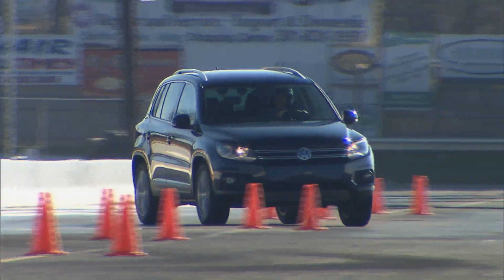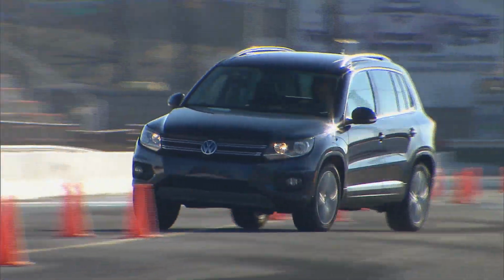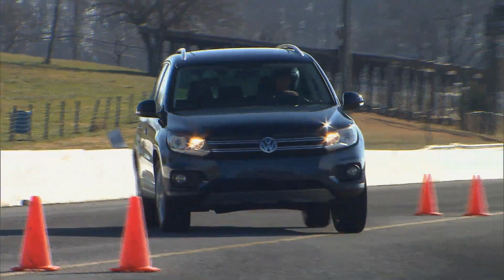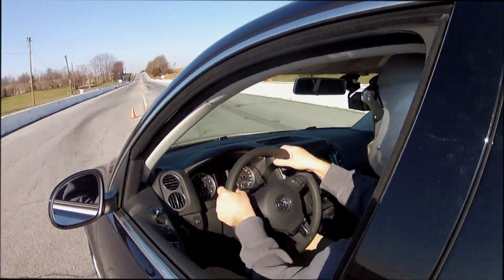As before, through the cones, we found the Tiguan to be quite entertaining. There's good steering feel even with electric assist. Tires are grippy and there's ample feedback. Weight is well balanced and turn-ins were quick. Tiguan feels very much like the Golf that it's based on.